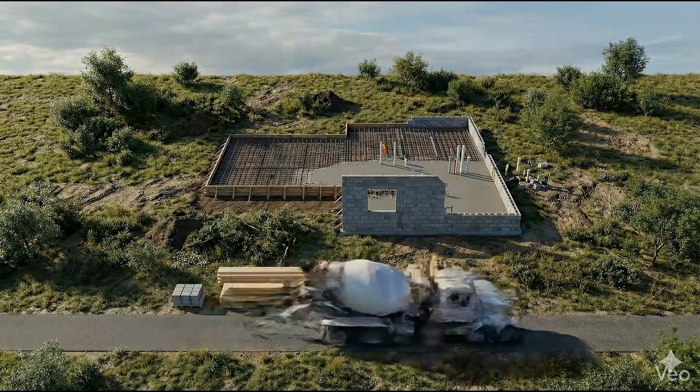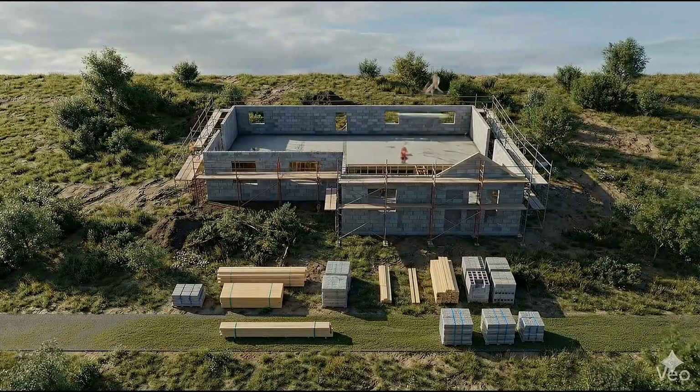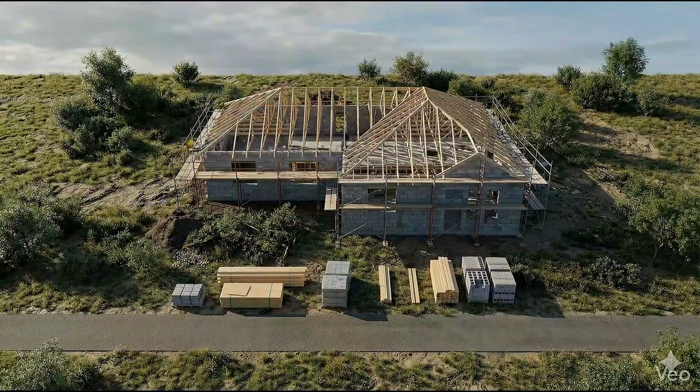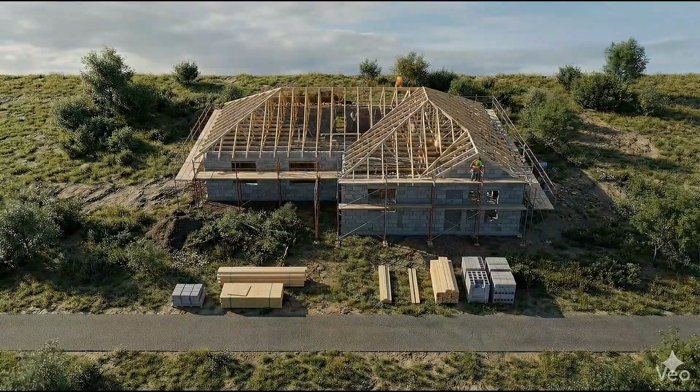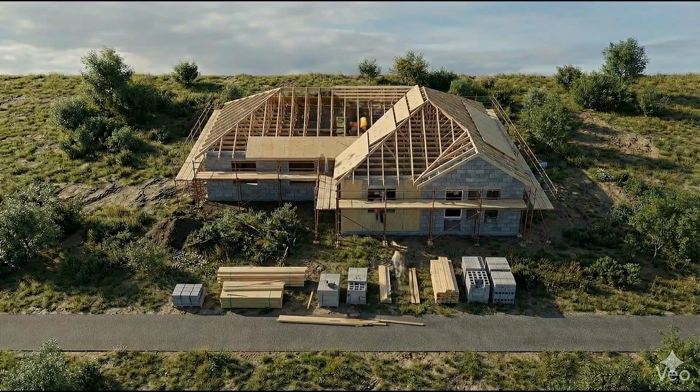Now moving to step 3, which is the shell. We use concrete block for the perimeter walls, followed by wood framing. Notice the prefabricated roof trusses. They allow us to get the roof structure up quickly and accurately.